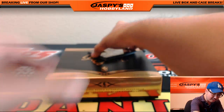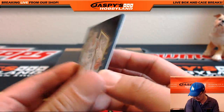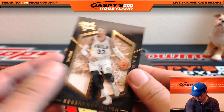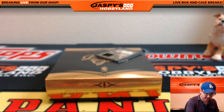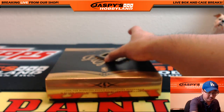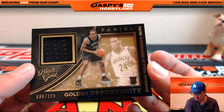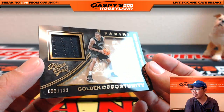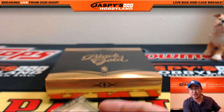And the last two cards, folks. The one on the bottom is usually a base card. That would be Robert Covington for the 76ers. Sixers hit going out to Chelsea. Or the Sixers card, that is. And last but not least, we've got Rondae Hollis-Jefferson. Brooklyn Nets for Arthur. Piece of a jersey right there, Arthur. 86 out of 199. Good golden opportunity.